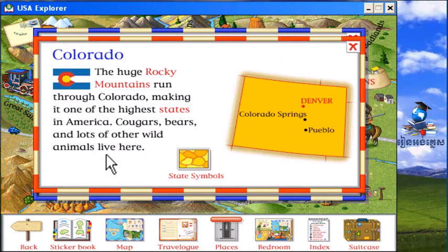Colorado. The huge Rocky Mountains run through Colorado, making it one of the highest states in America. Cougars, bears, and lots of other wild animals live here.